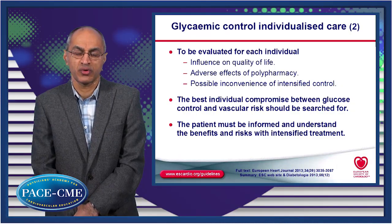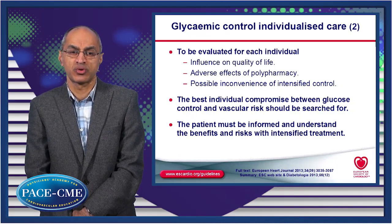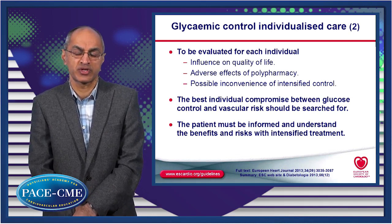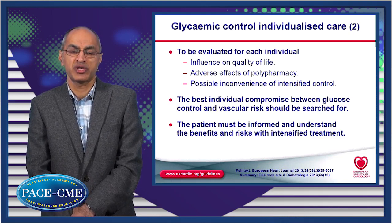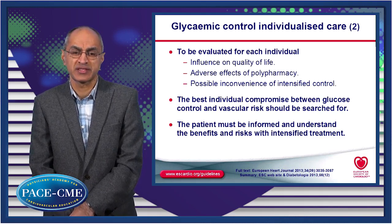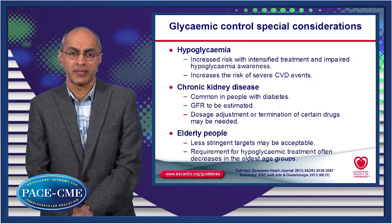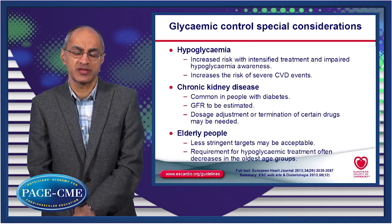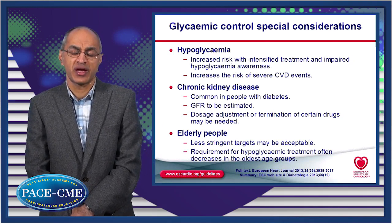It's important to think about the patient's quality of life, the effects of polypharmacy, and also the inconvenience of intensified control. The best individual compromise is between glucose control and vascular risk, and it should be looked for. The patient must be informed, educated, and understand the benefits and risks with intensified treatment. Of course, we should try and limit hypoglycemia, which increases if you try intensified treatment, and it also increases the risk of severe cardiovascular events.